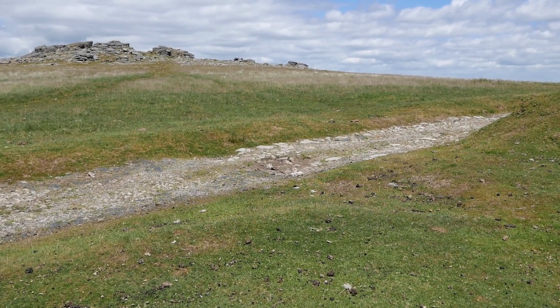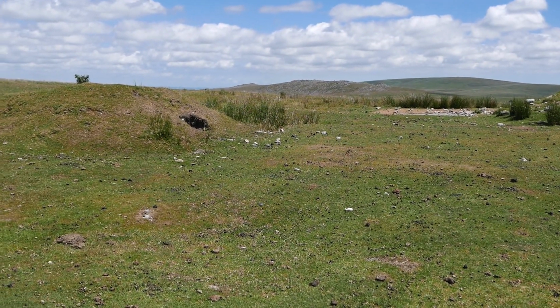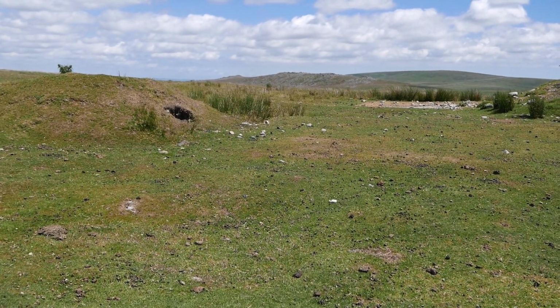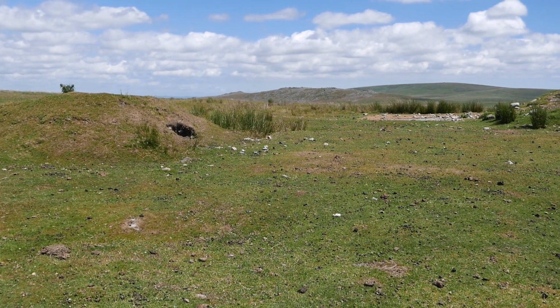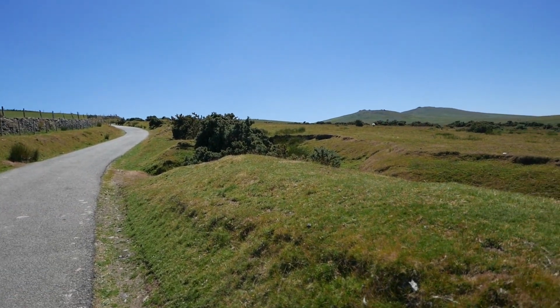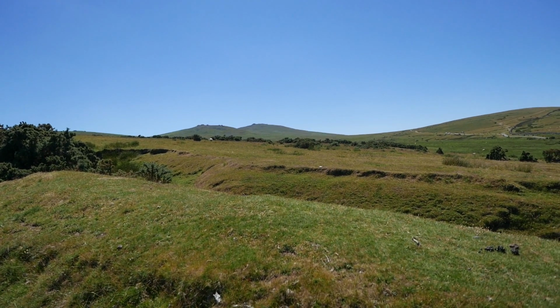So I'm now heading past Row Tor. I'm sort of walking in the direction there of Sheepstor, but I am making my way back to Okehampton, so I've got a bit of time yet, so I'll just keep on wandering on for a few minutes and see you then. It's turned out to be quite a nice day after all, but unfortunately I'm now making my way off the moor.